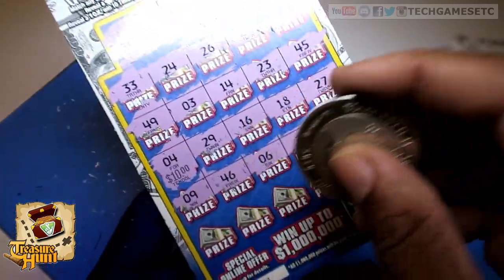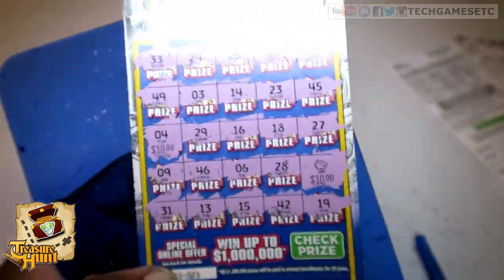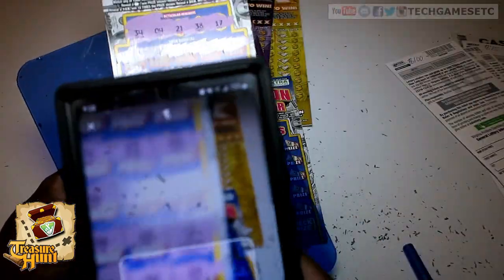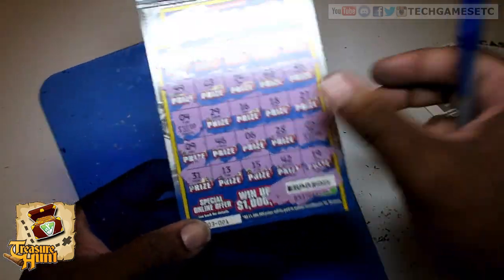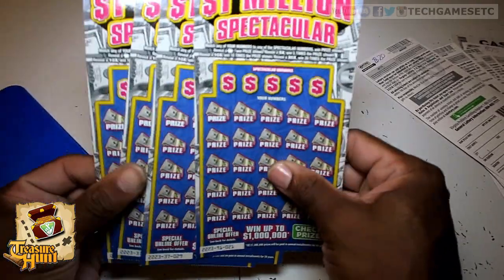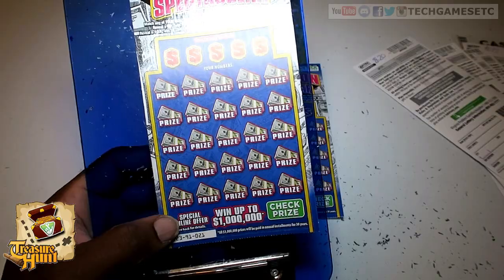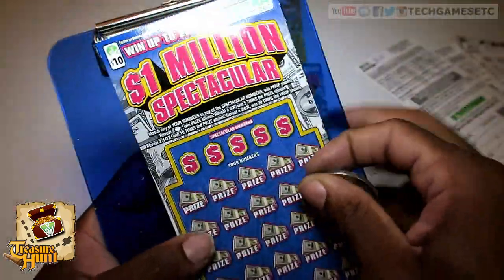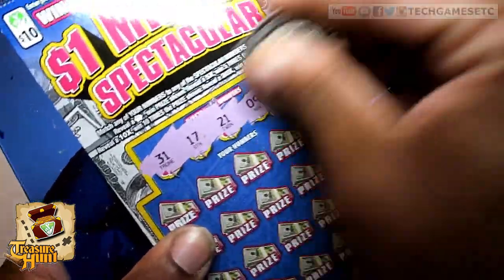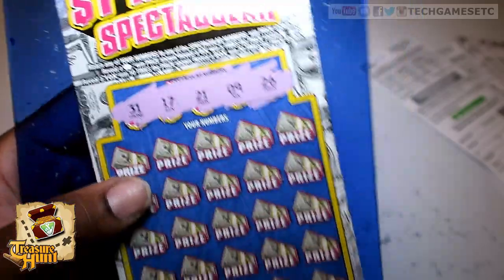I think it's going to be a $30 ticket. All right. Okay, $20. All right. Okay, we got about 4 more. I like this game. I like it. It's just much faster than the crosswords too. And plus for $10, you get a lot more money if you win. All right. $9.26. All right.